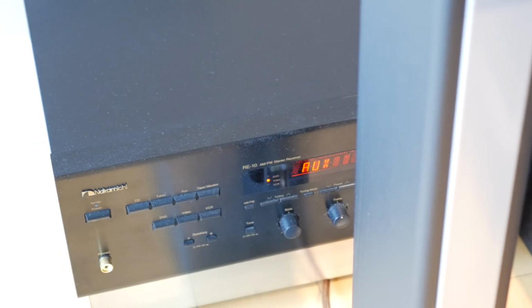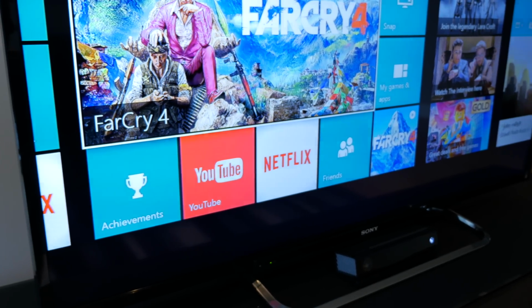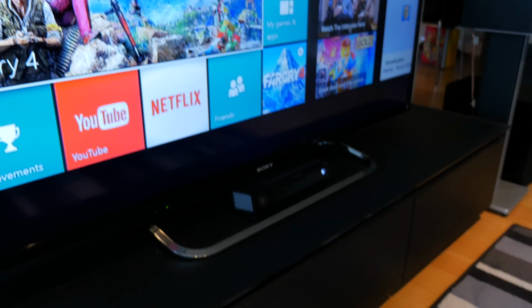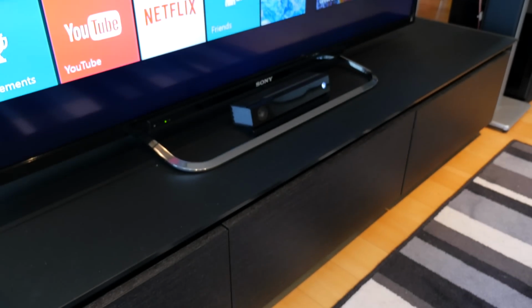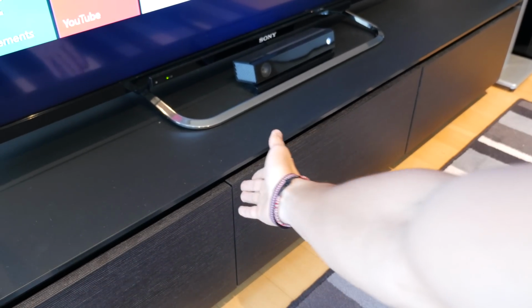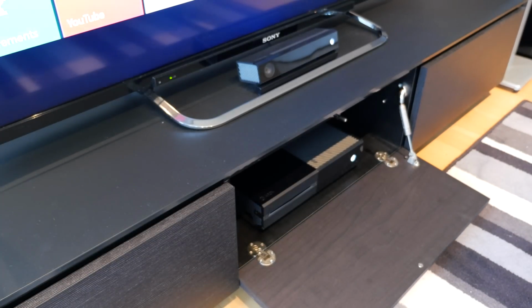Nice and simple. And as for a TV, I believe this is the Sony KDL60. I got this last Boxing Day around $1,000. Not too good of a deal, but it was one of the better ones on the market. Underneath that is where the next-gen console likes to hang out. Once again, that is Xbox One. No PlayStation in this household.